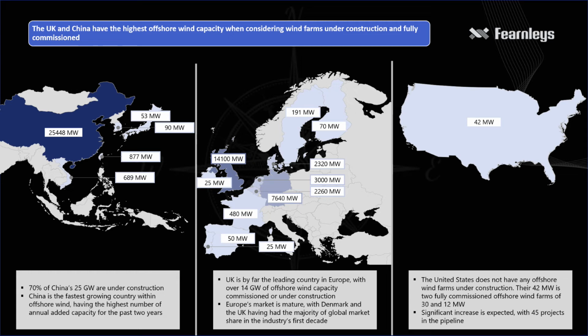Significant increase is expected in the United States, where only 42 megawatts of offshore wind is commissioned. The large projects in the United States are in early phases, but there are numerous large projects which will contribute to their fast growth.